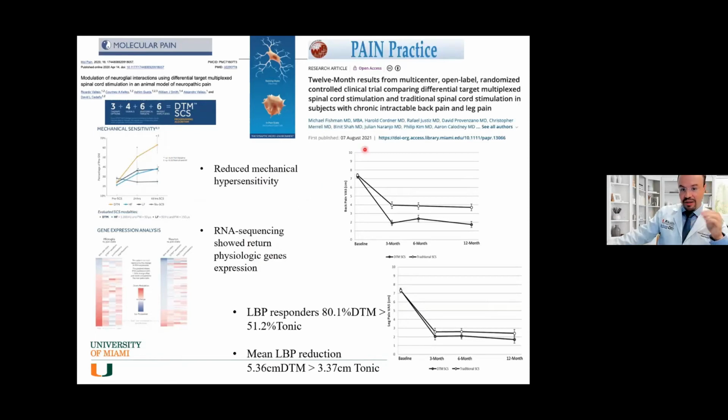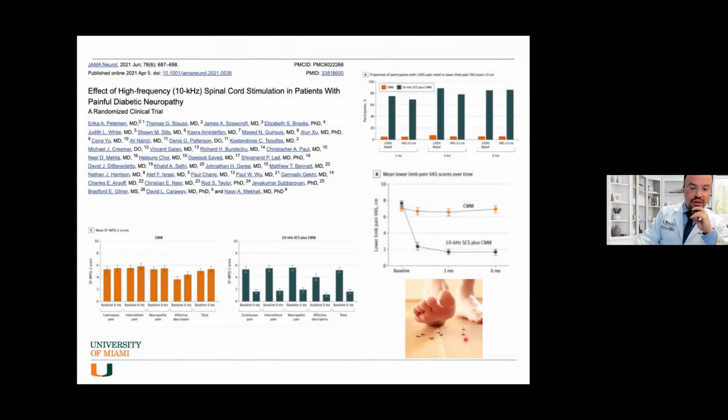And the clinical data came out recently, the result with 1 year of stimulation comparing the tonic stimulation, the conventional stim, with the DTM stim. So for low back pain, the response was significantly better. The VAS score went down in 80% of patients compared to tonic. But the leg pain, yeah, it's also better than the conventional, but it was not as impressive, as we know that the radicular pain response, when there is a clear neuropathic component, responds very well to the tonic paradigm.